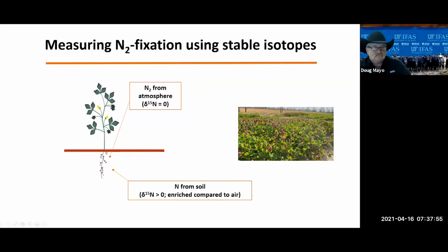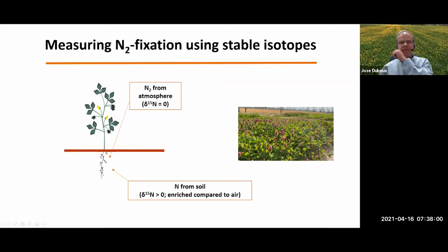But first, I would like to mention how we do it. If you think, a legume plant has two major pools of nitrogen to pull from. One is the air, if the legume plant is fixing the nitrogen. The other one is from the soil.